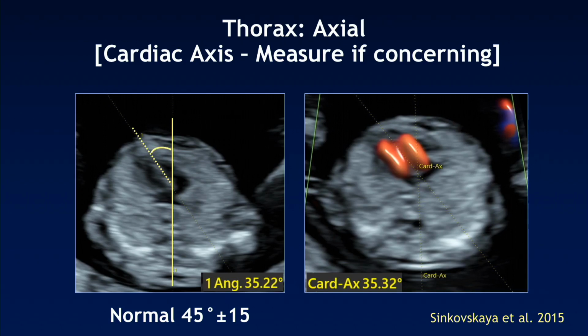Color is incredibly important because it'll help you distinguish that the two ventricles are symmetrical. You will see diastolic filling. You will see potentially tricuspid regurgitation in the valves, and this is just another example of how to measure that.